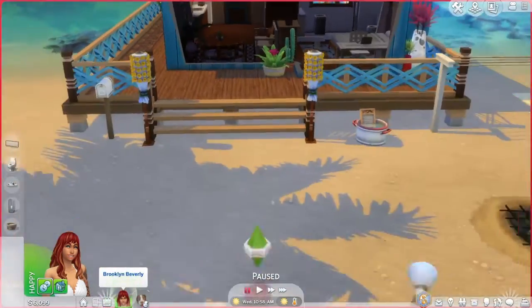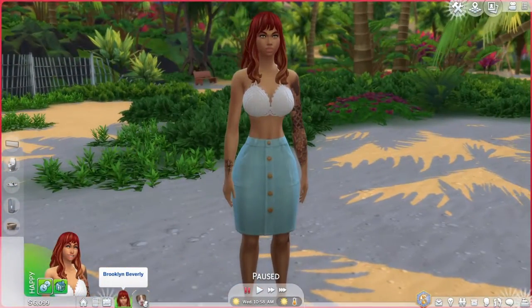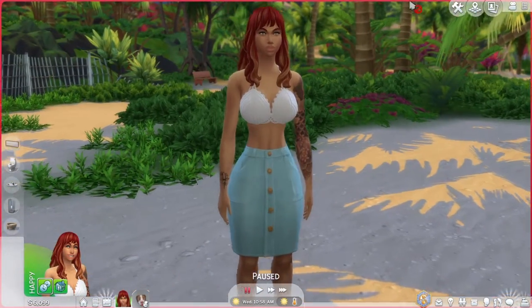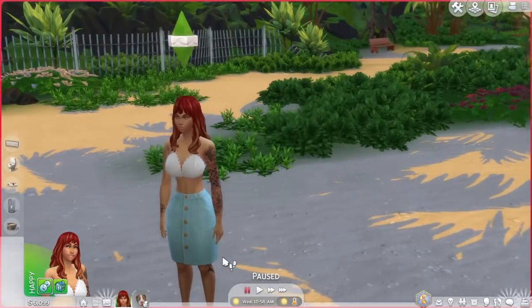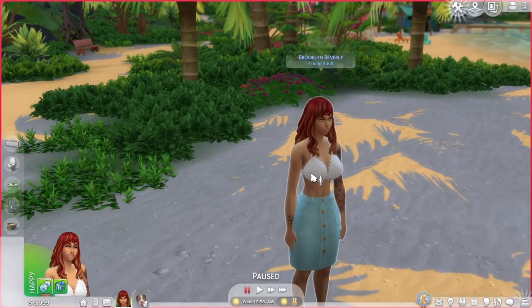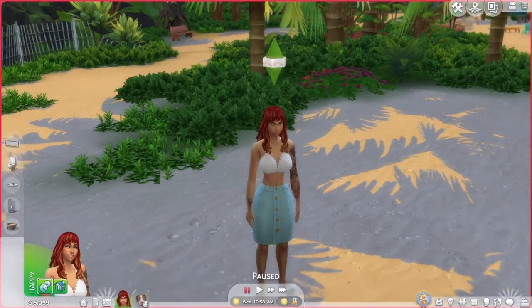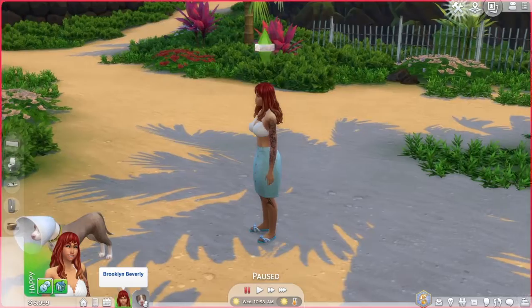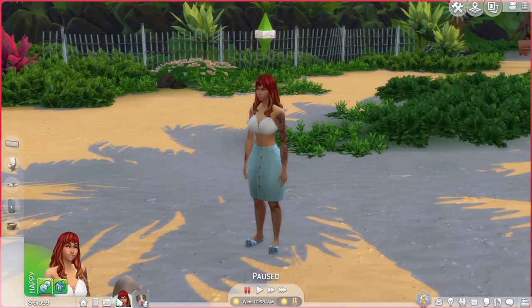Oh, and I changed her first outfit just because I thought it was kind of bland and kind of boring. So I gave her some new hair. I put the new lip gloss on her from the update that we just got. Gave her a skirt. I think this skirt is from Get Together. And I gave her the top from Island Living. And I thought it went really good. And I gave her the matching sandals from Island Living. I thought that was really cute and nice.